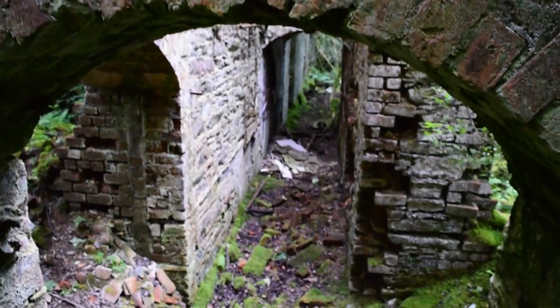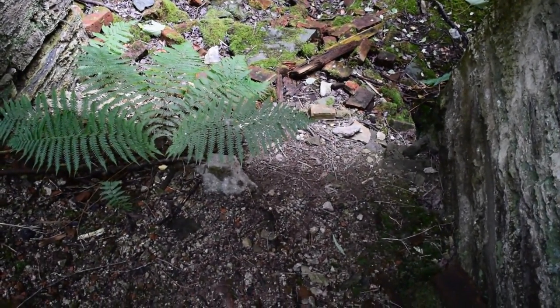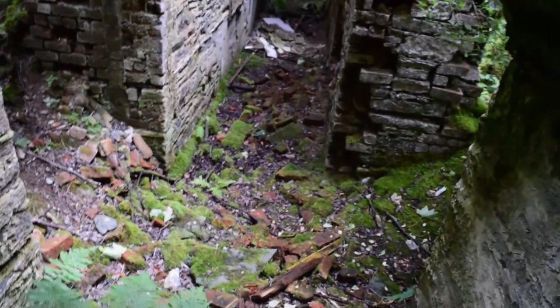So many arches to what must have been so many rooms. This mansion would have been a constant swirl of activity as servants ran across the hallways about their daily tasks.